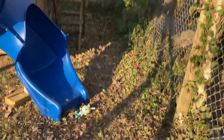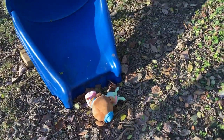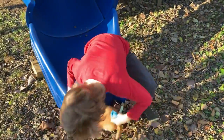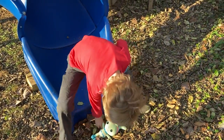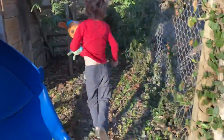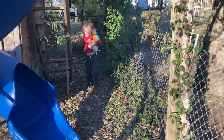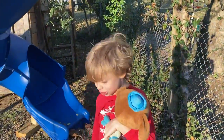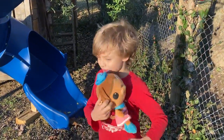Okay. Oh, whoa, whoa. Here I come. Woo. Applejack. Was Applejack the last one to come down? Yes. Let's do it again. All right. Hey, kids, do you want to come up there and see the most ginormous hole? Cool.